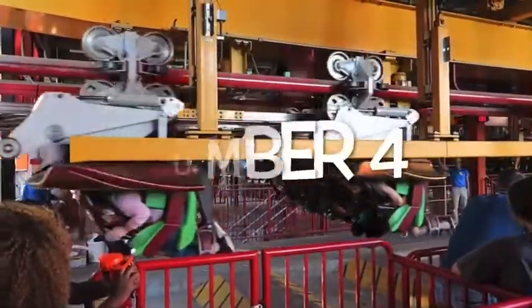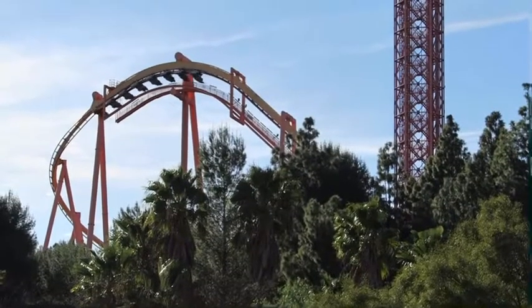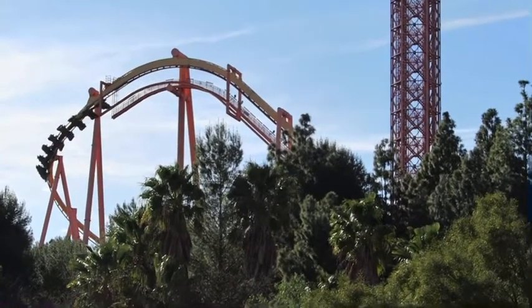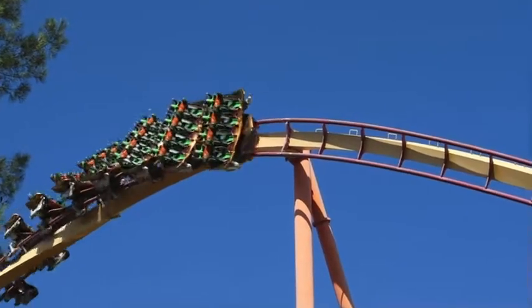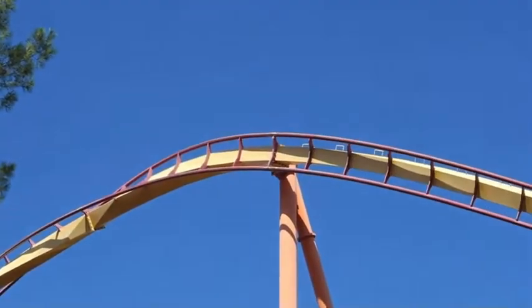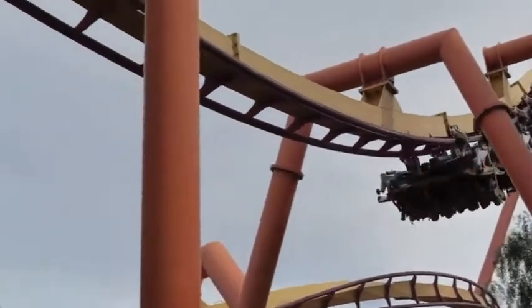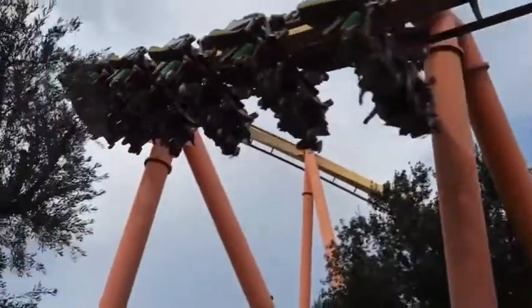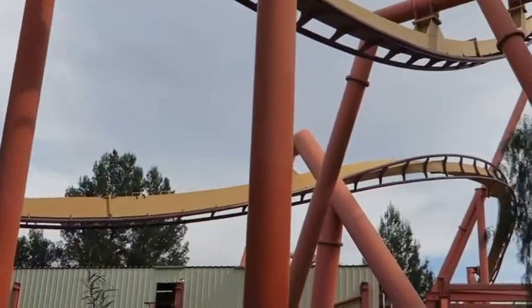Coming in at number 4 is the enormous B&M Flyer Tatsu. You can see this coaster from anywhere in the park. It's very graceful and very smooth. The inversions are forceful, and the pretzel loop is just absolute madness. That's where you reach this coaster's top speed of 60 miles per hour. It feels like your brain is going to explode, but in a good way.